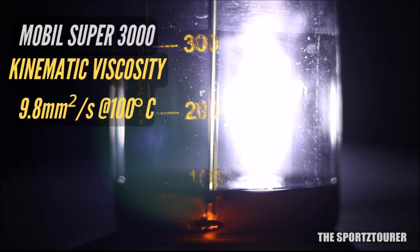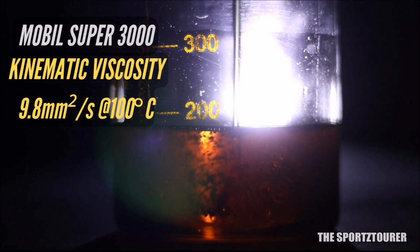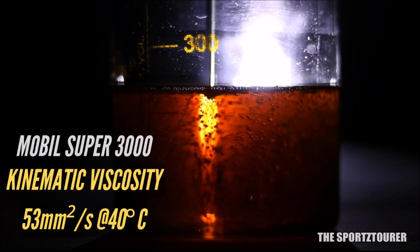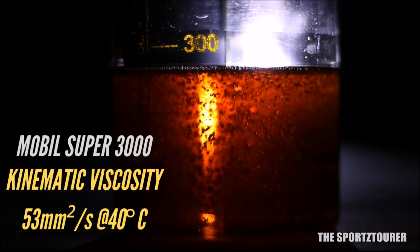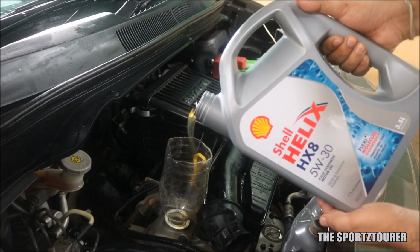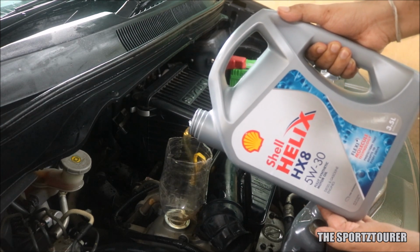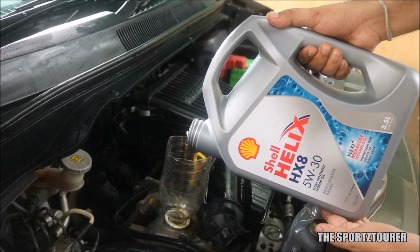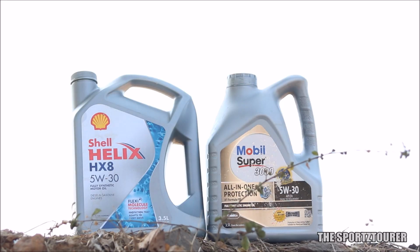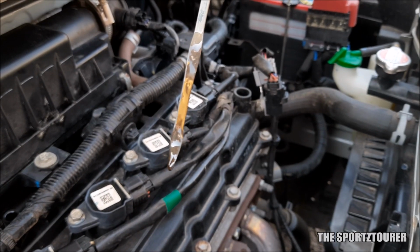This oil has a kinematic viscosity of 9.8 mm square per second at 100 degrees Celsius, which brings it closer to 0W20 grade engine oils. The same can be observed with the kinematic viscosity of 53 mm square per second at 40 degrees Celsius, which looks way lower in front of Shell Helix HX8 5W30 that offers around 70 mm square per second at 40 degrees Celsius and 11.93 mm square per second at 100 degrees. The same can be found with Castrol Magnatec 5W30, which is again an A3/B4 engine oil like the Shell. In layman terms, the Mobil Super 3000 5W30 is a thinner oil that actually works in favor of the WagonR 1.2.